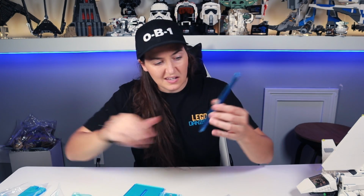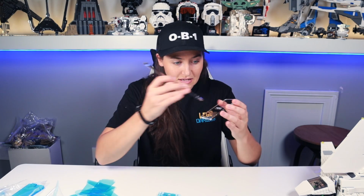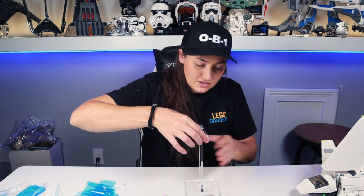This just keeps the acrylic scratch-free and clean, and it is super clear, so don't get your fingerprints all over it. Take this and put it in this notch. And then there's 2 different sizes. These are like the base plates that you stick to the bottom of your ship. You can put it either this way or this way. I'm gonna go this way because that's gonna fit this ship better.